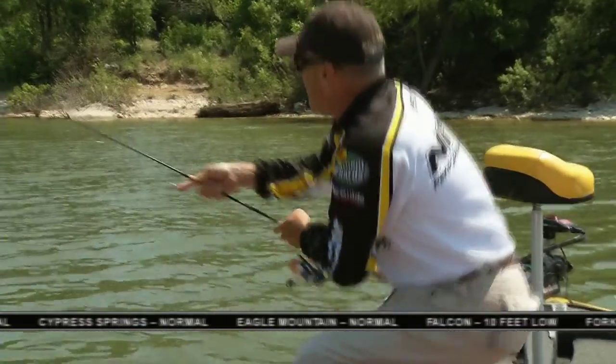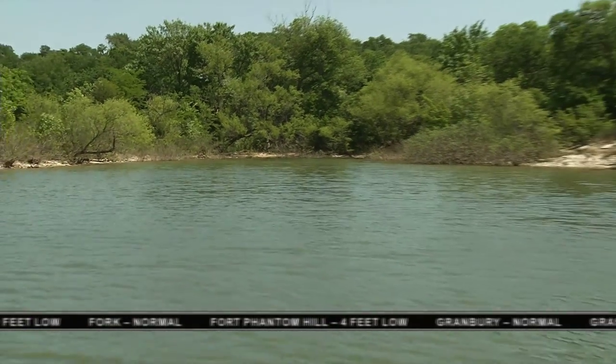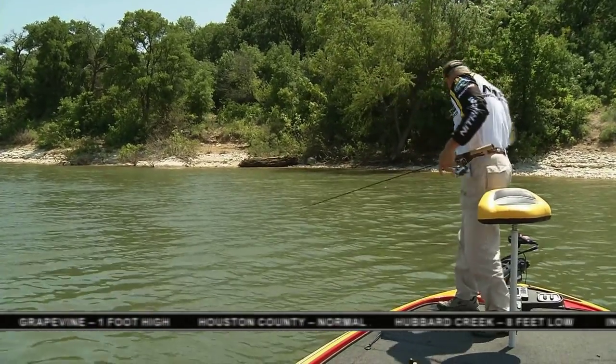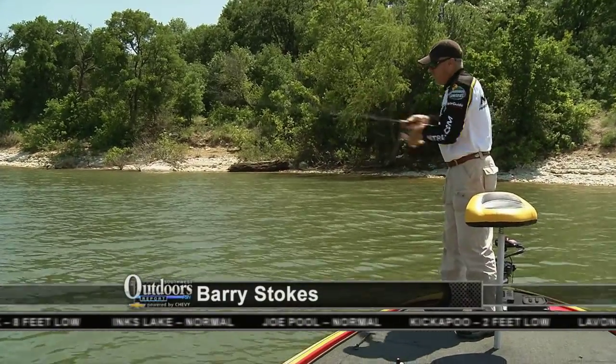You can see here, I'm right at the mouth of a cove. The back of that little pocket is where these fish are headed to spawn. It's only a couple of feet deep in the very back. But as you work your way out, right out in here, I'm sitting in about 8 to 10 feet of water just off the bank.